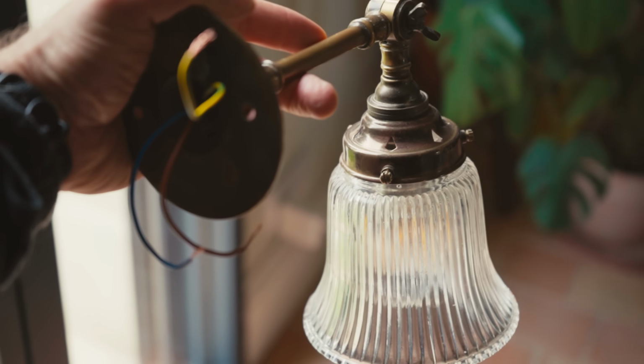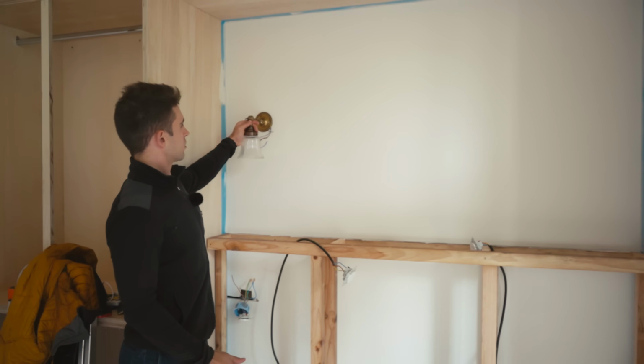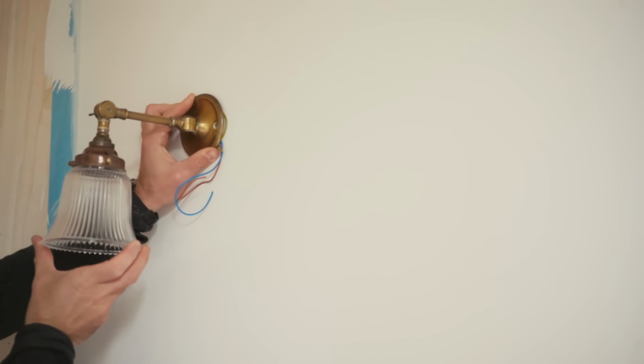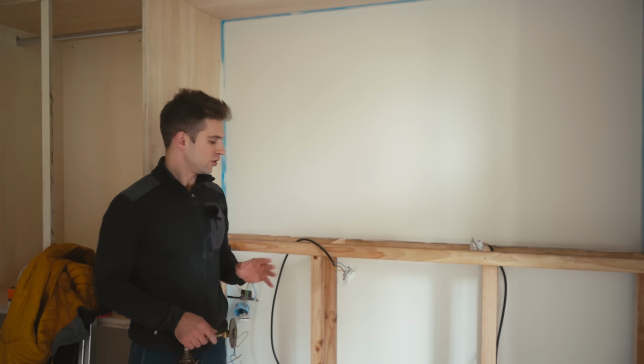And the idea is that we'll put them on the wall, something like this. What's great about them is that they can kind of move. Perfect for reading lights, and you can angle them, etc. like that. I'm not super confident in electrics, so it's one of those things that, although it looks very simple, it's probably going to take me quite a long time to do. So yeah, let's get to doing that now.